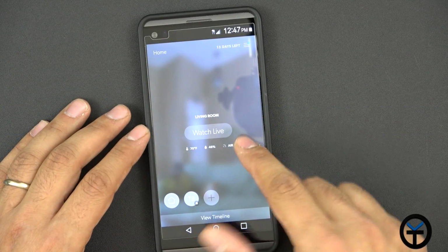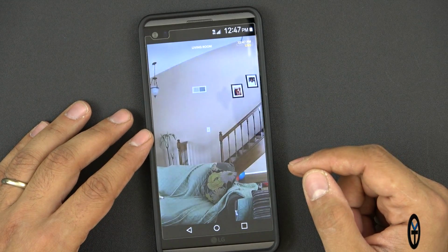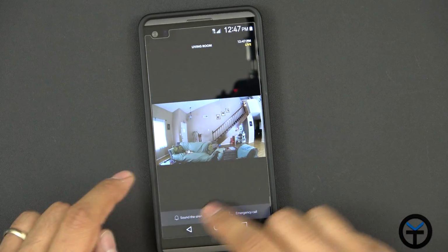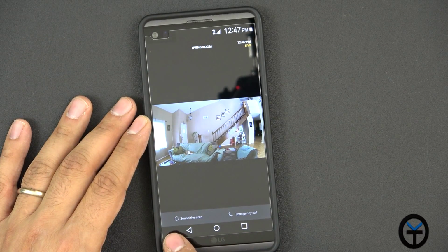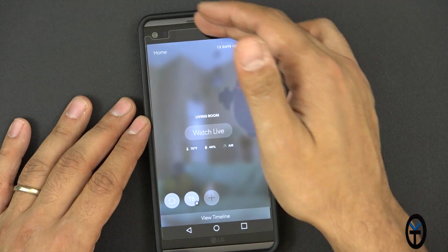We can go to do a watch live right now, which will take me straight into the living room, and we can see what's going on there. It goes out zoomed out, and then you can basically zoom in, of course, and pan. We do have the ability of going sound the siren, emergency call, if we feel like something is going on. It does provide us with notifications on the screen.